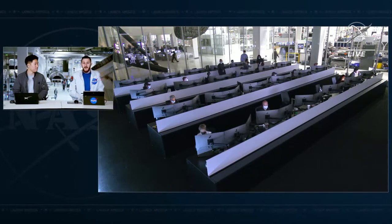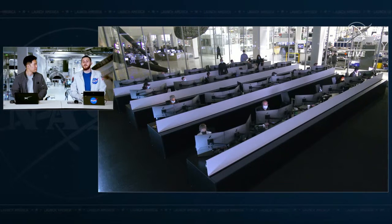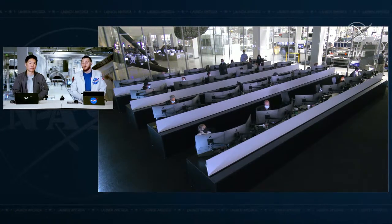So we'll stand by. We're going to continue our coverage here for just a little bit. All of the crew members have egressed and are on the recovery boats, but we're going to stand by. We're hoping to hear from some representatives from each of the respective space agencies, NASA, ESA, and JAXA, and we'll just stand by and make a connection with them soon.